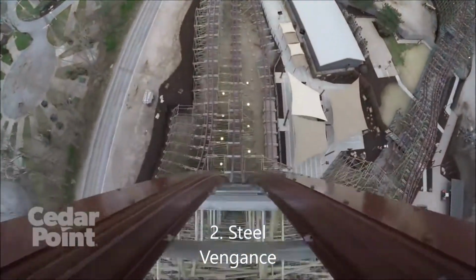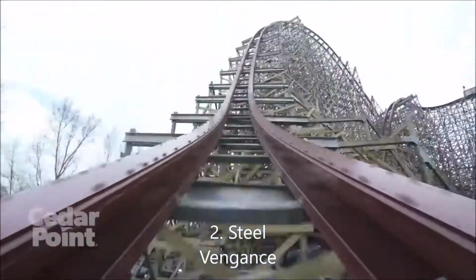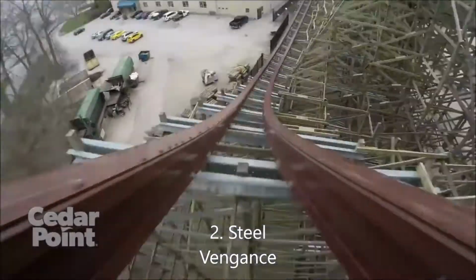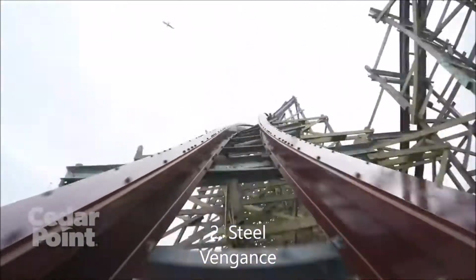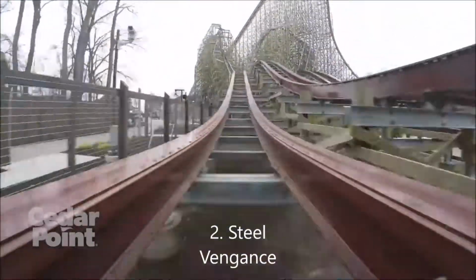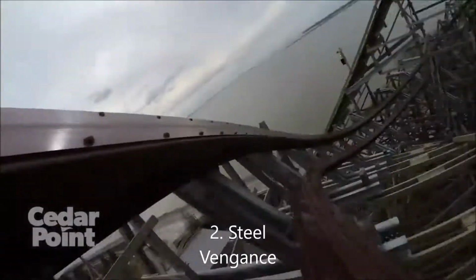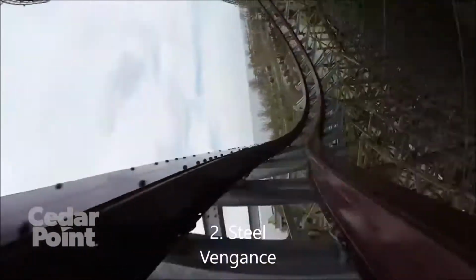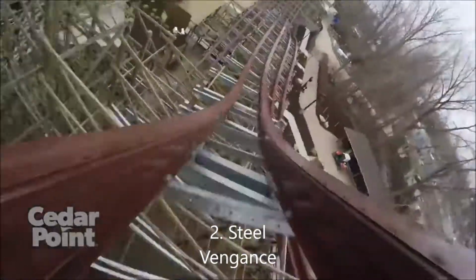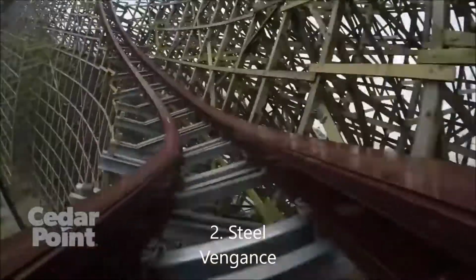They took it from Mean Streak, which I feel like a lot of people hated that ride. I was not a big fan of that ride. That ride was so rough. My gosh, and I love wooden coasters. Well, they took it from that and turned it into this lovely hybrid and did such a wonderful job with it. Just look at that. Look at that turn right there. For real though, guys, great ride. You have to go to Cedar Point and you have to ride this coaster.